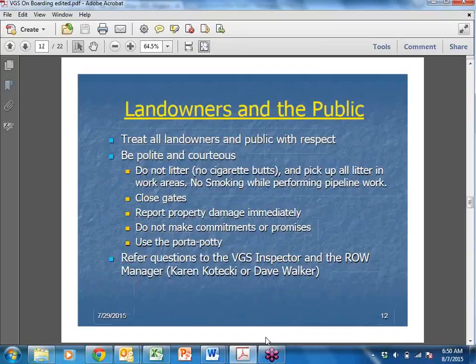Again, just treat all landowners with respect, be polite and courteous, do not litter, no cigarette butts. We've had an issue with that, so please try to put some cans out there. Pick up all litter in the work areas, and no smoking allowed while performing pipeline work. Close the gates behind us. Report property damage immediately. Do not make comments or promises to the landowners.